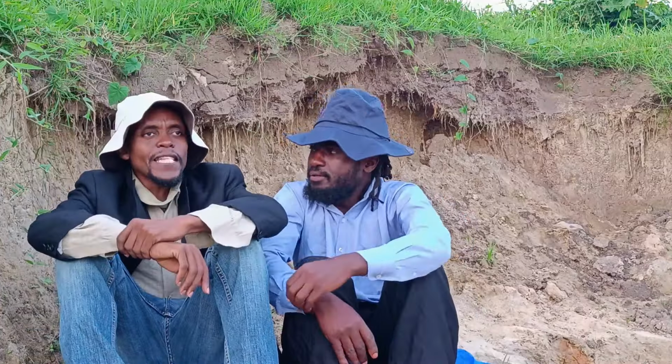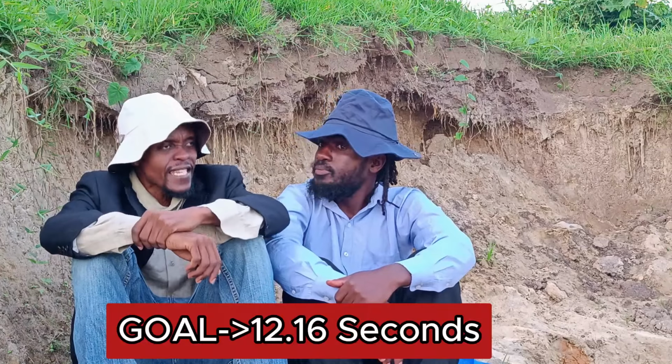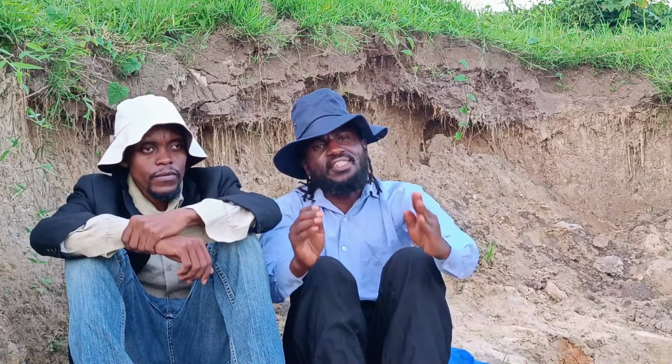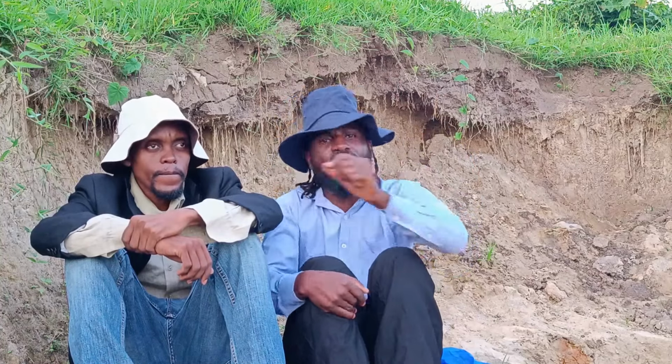Number 7. Number 7 is Dwight Yorke for Aston Villa by then. He scored this goal at 12.16 seconds on 30th September 1995. This was when Aston Villa was playing Coventry City at Highfield. What else do you know? This was the fastest goal ever to be scored by the head in the history of the EPL.